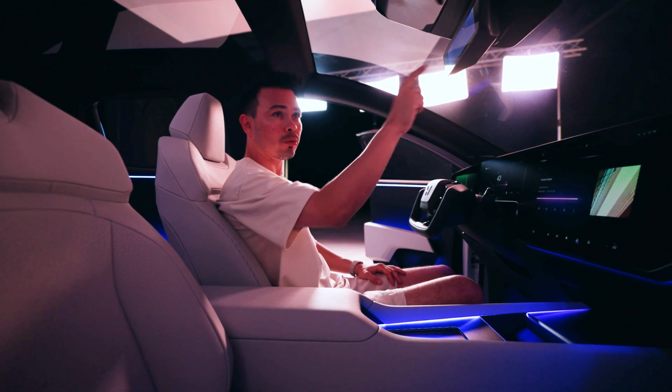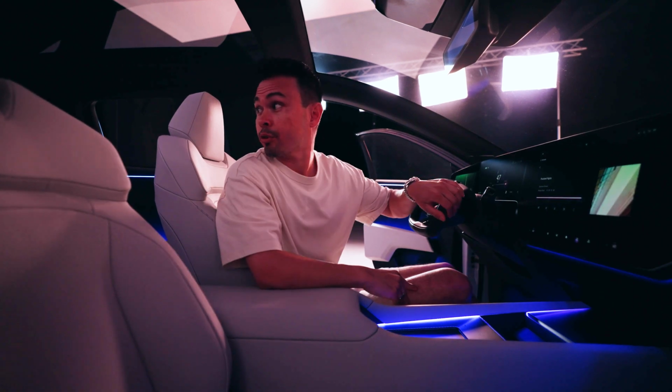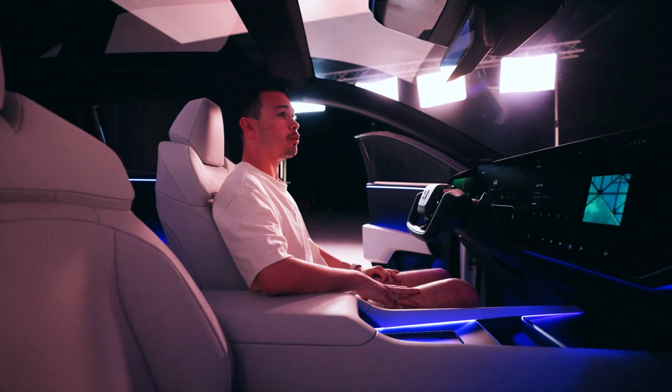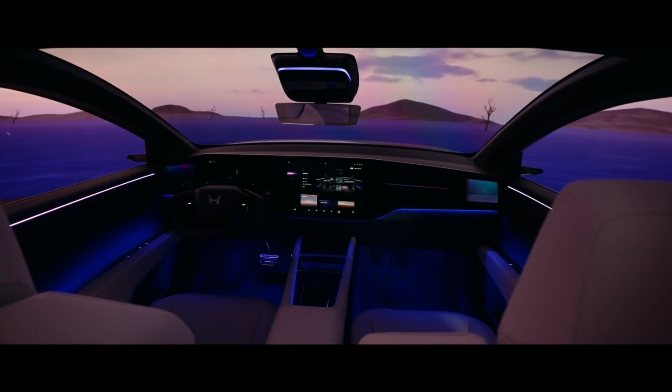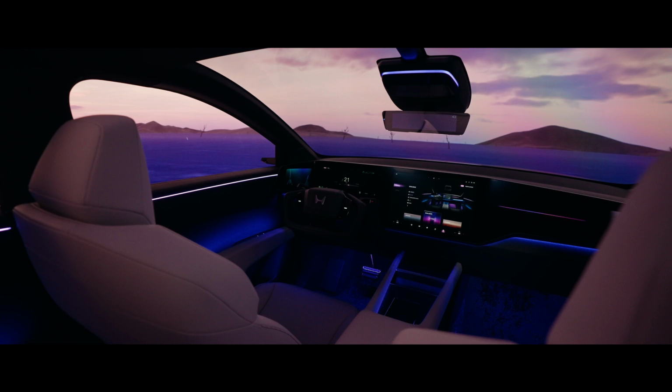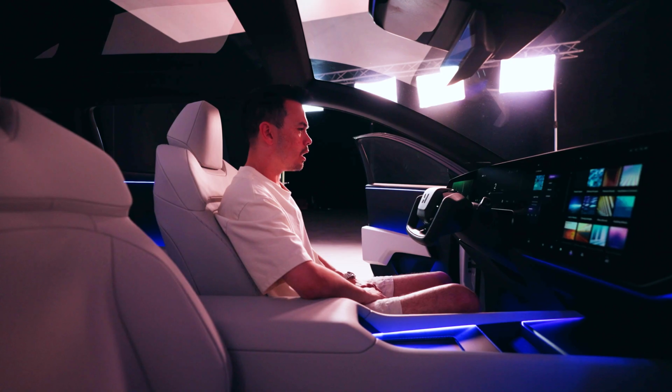I see something here that I don't like, and that is a virtual mirror. But if I turn my head around, well, there's a rear window, so there should be good enough visibility. But again, I've seen and tested these virtual mirrors in like the Polestar 4, and it's not too bad.